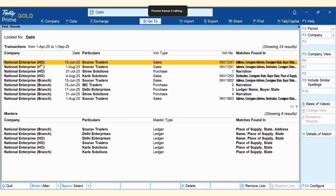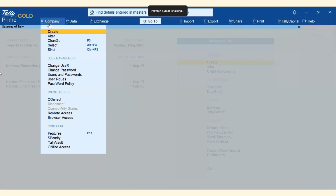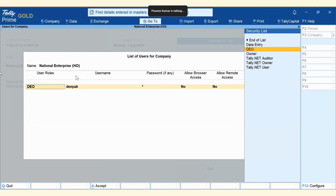It's going to provide, okay, in narration there is a word called Delhi. In the ledger name there is, in the state there is defined, right? You can see both for HO as well as branch. It's appearing for both, in the same screen for both the companies. I can click on company level here. I can go to users and password.